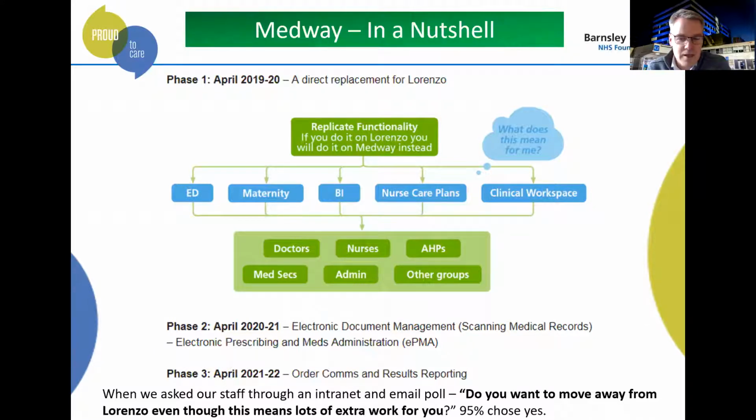When we asked our staff if they would still choose to move away from Lorenzo, even though it would involve a lot of extra work for everybody, 95% chose yes. So I thought that was a really good start for our program. It gave you a level of engagement.